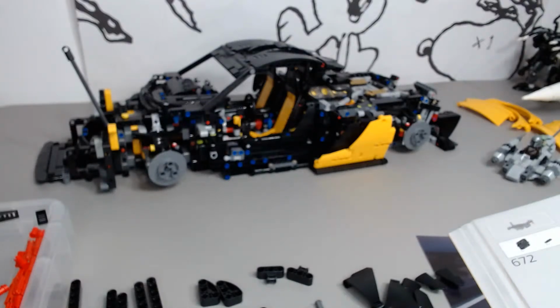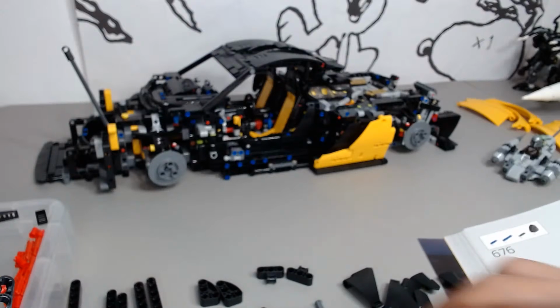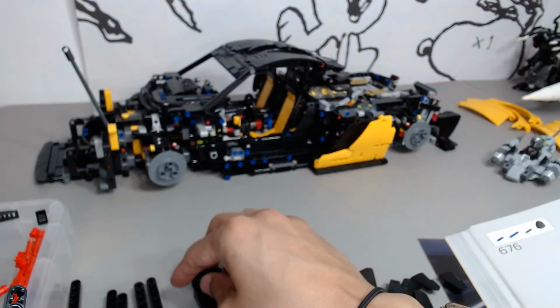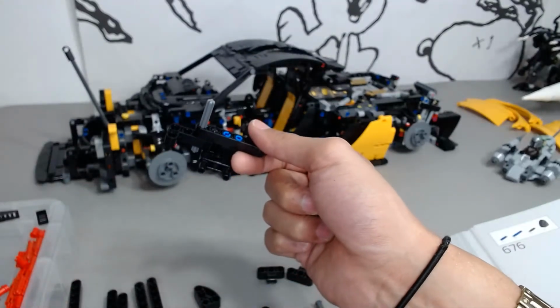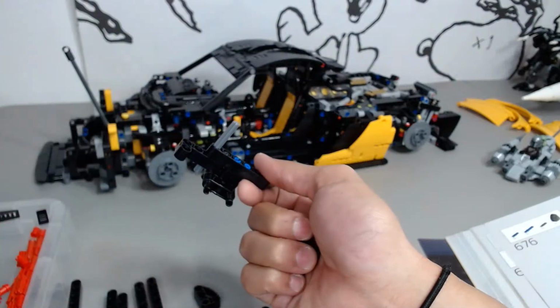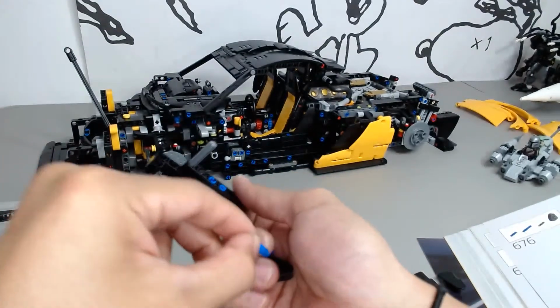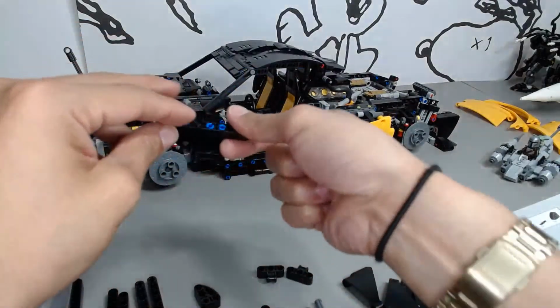All right, we are on to page 116. We are looking for throw some D's, and then we need a blue, a black, and a long blue. So we got our black, our blue, and we got our long blue. That one double peg? Yeah, yeah. Okay, all right. So what are we going to do with it?